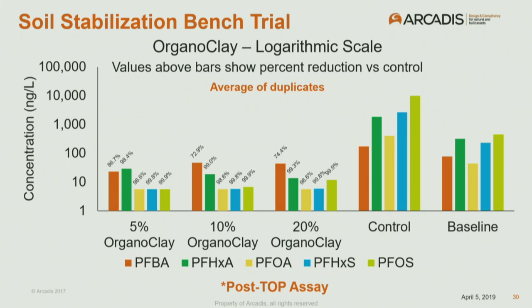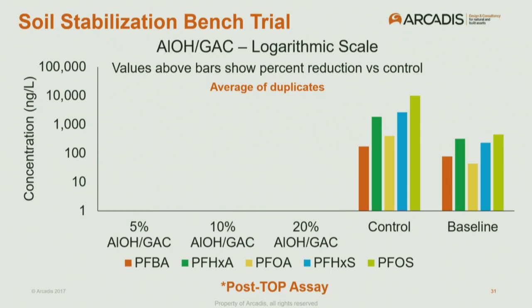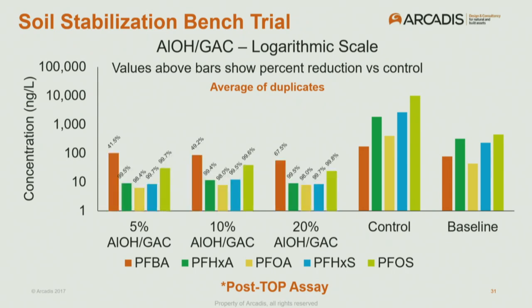So we saw sort of the best removal for the long chain, or the best permanent fixation for the long chain compounds, and sort of less fixation for the shorter chain compounds. And then this is sort of a similar outcome for the aluminum hydroxide GAC mixture that we were looking at. So we saw a slightly better removal for the previous reagents.